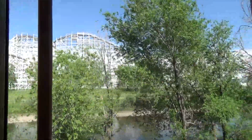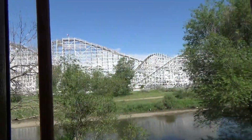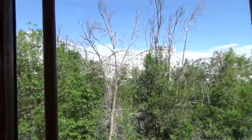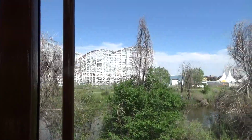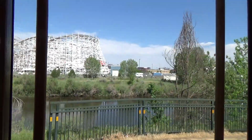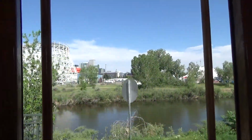When they moved to their current location in '95, they couldn't actually move Mr. Twister, so they tore it down and rebuilt it using the same plans, and that's Twister 2 that you see to your left. Some of Elitch's firsts were Denver's first Botanical Gardens, Symphony Orchestra, movie house, and one of the first series was to Chicago.